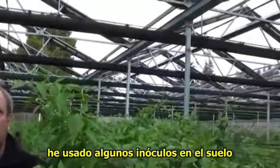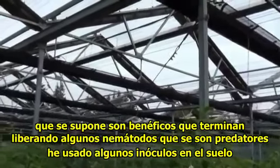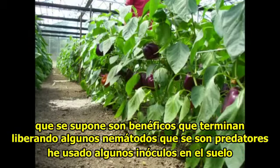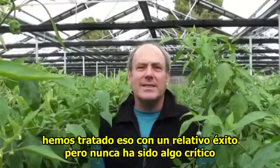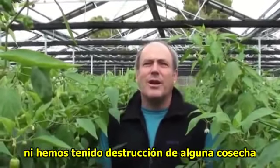I've used some inoculums in the soil, and some beneficial releases of predatory nematodes, and we've tried that with relative success. Basically, it's never become a critical issue. We've never had it destroy a crop.